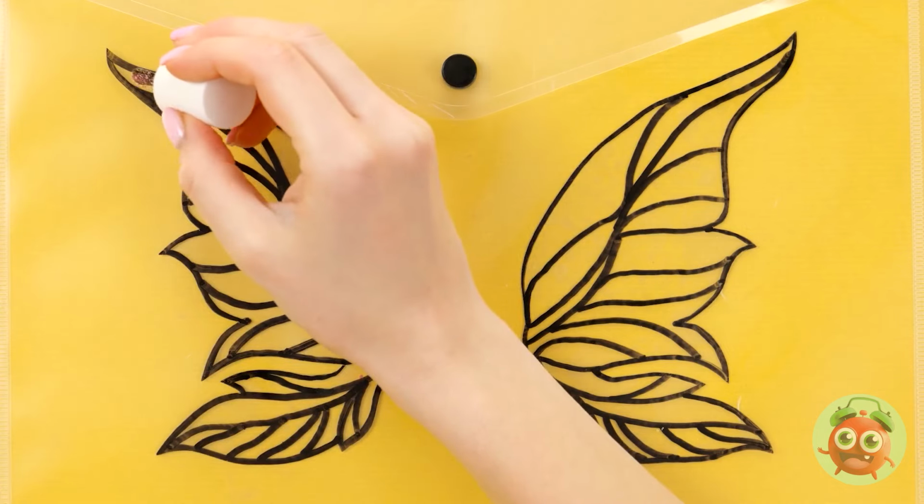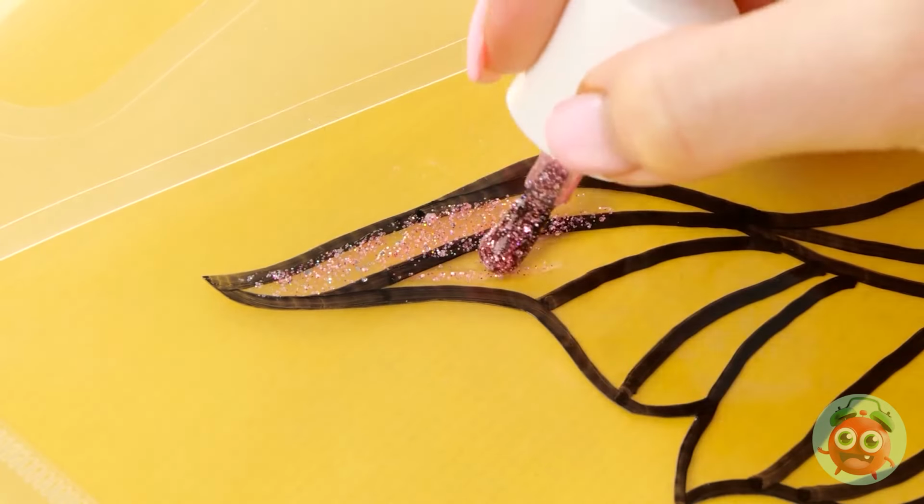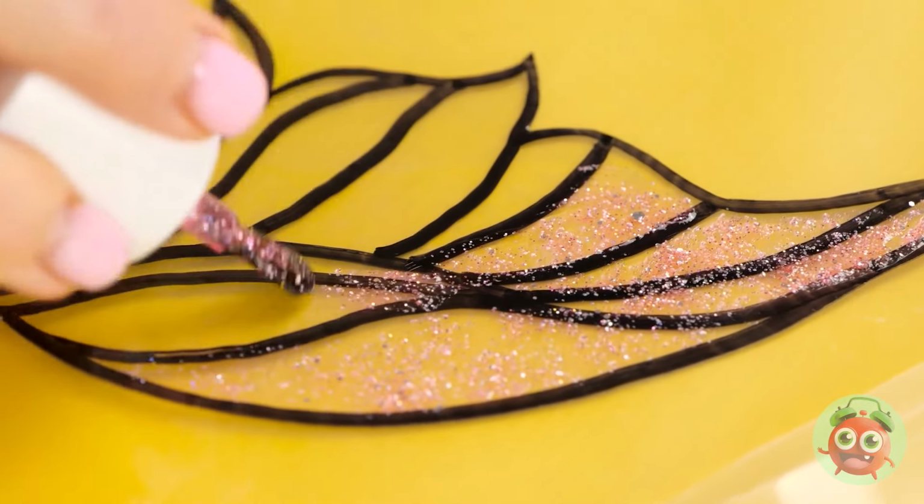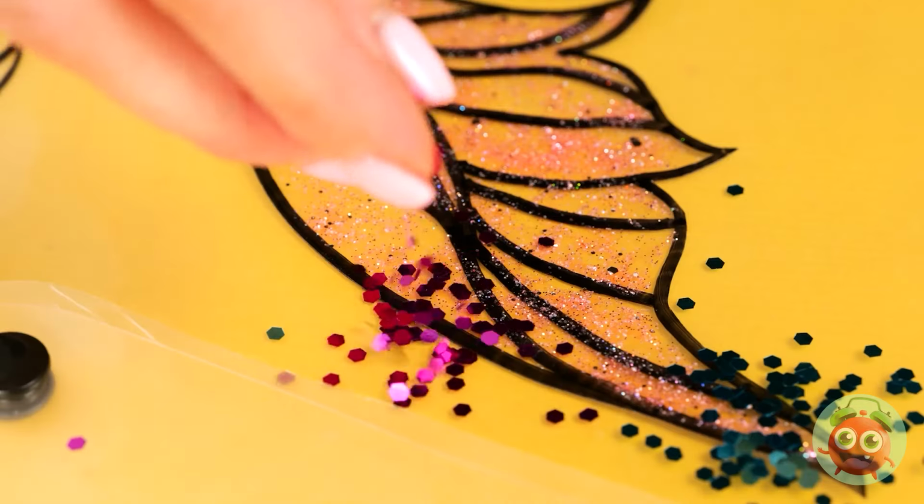Then I'll use nail polish to color them. This nail polish has glitter. It just gives a better effect. I'll cover the wing and then I'll sprinkle over more glitter. I'll use different colors.